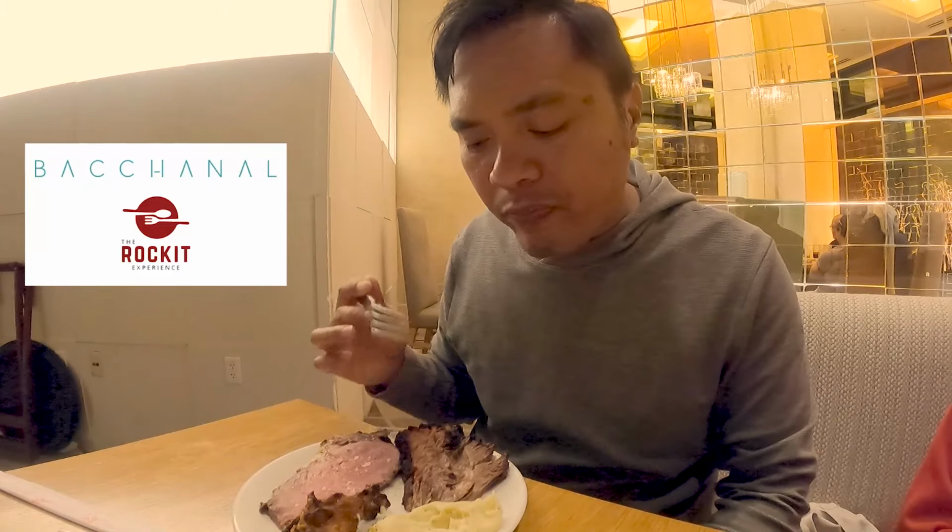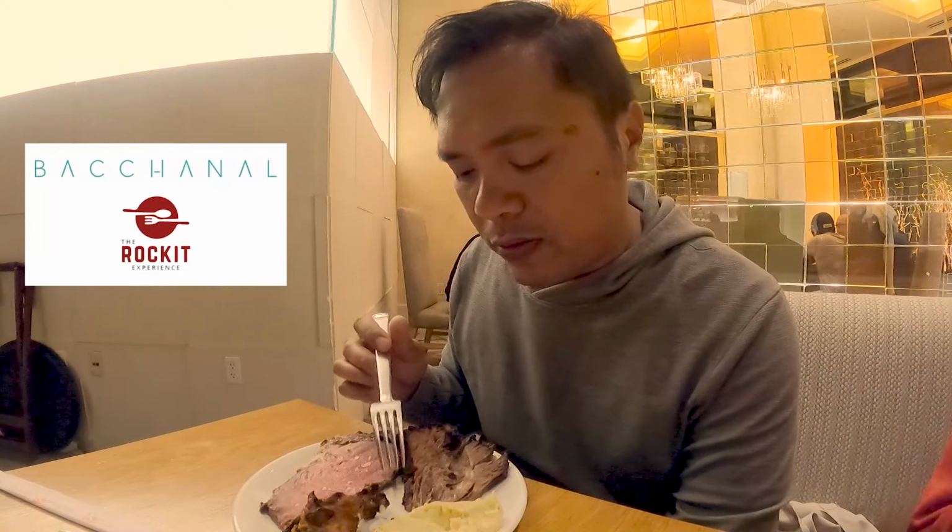Mashed potatoes has a weird aftertaste to it. It has a good start. And then it has a weird aftertaste to it, almost like they're not fresh mashed potatoes. Like you grab potatoes and you mash them. It's almost like a powdered mashed potato. So I'm gonna have to pass on that.